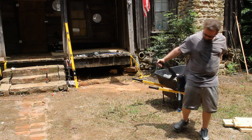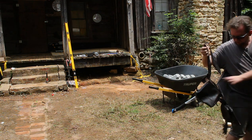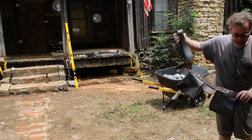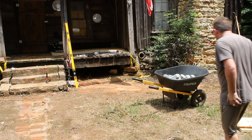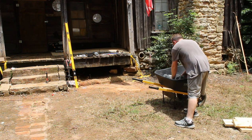Heck yeah. I forgot about those things. I was wondering what was poking me in my butt. Those staples on it. Oh, that ain't good. No, it's not. I was like, what in the world is poking me? I'm going to grab a hold of my shirt. I'm going to set these.